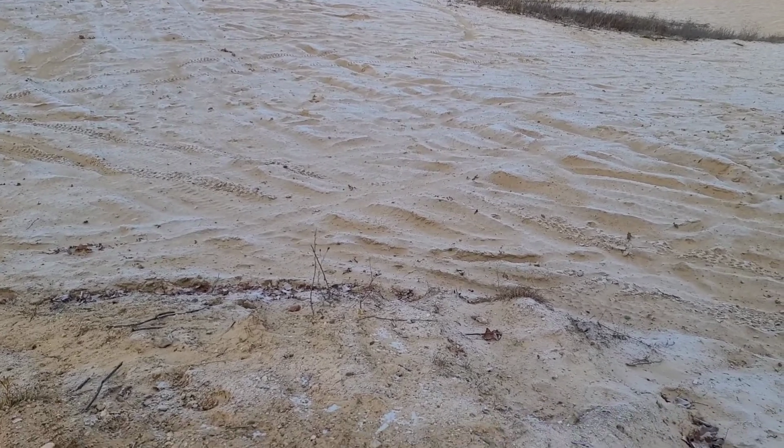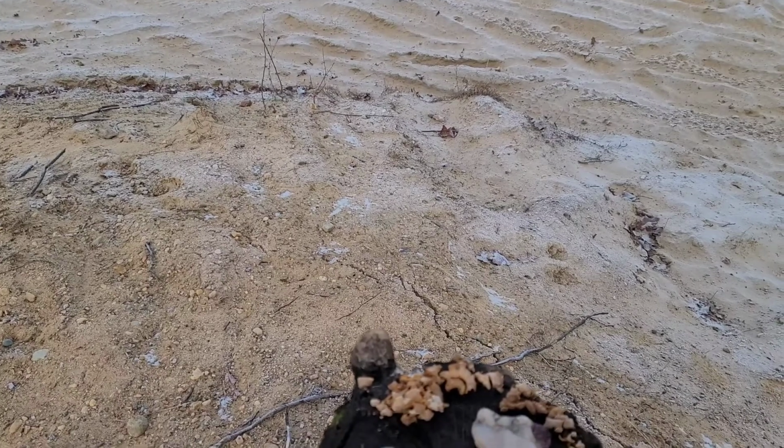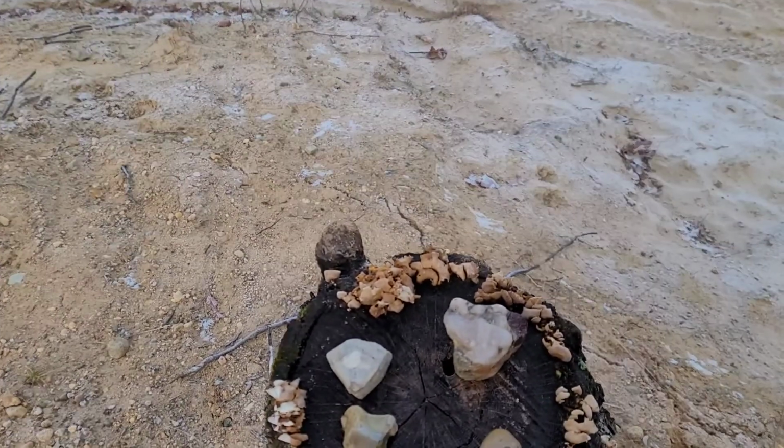Last few finds of the day here. Super excited for. Definitely having some fun out here.